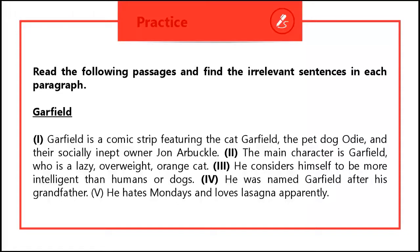What is this about? It's about Garfield, which is a comic strip featuring the cat. This is a main character who is a lazy, overweight, orange cat. He considers himself to be more intelligent than humans. There is also one more piece of information about him. He was named Garfield after his grandfather, and he hates Mondays and loves lasagna, apparently.